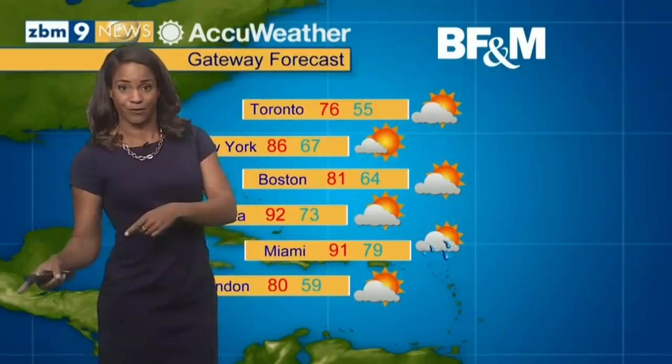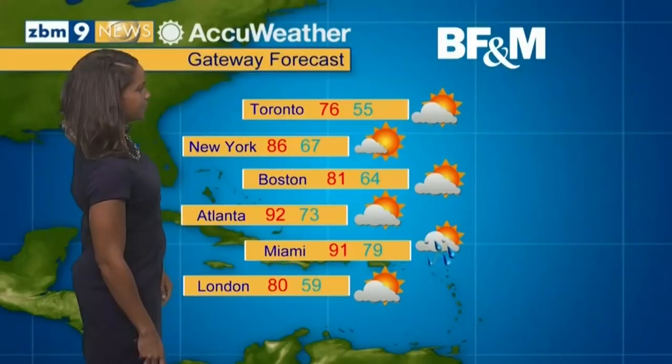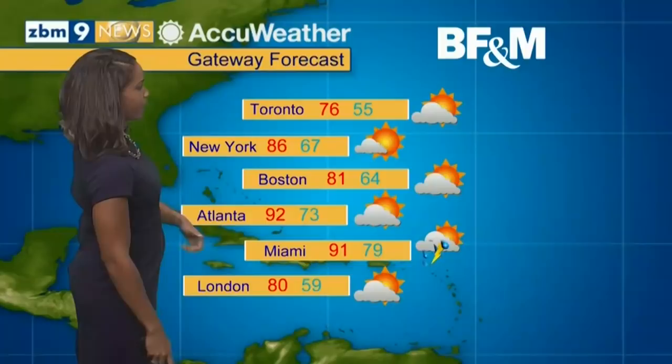If you're doing some traveling, here's a look at the gateway forecast. Toronto, clouds and sun, 76 degrees tomorrow, 86 in the Big Apple. Much better than the stormy times they're dealing with right now. Boston, 81 degrees, sunny and pleasant. We have no tropical development, so just your typical showers and thunderstorms here in Jamaica, Barbados, and also into Trinidad. Temperatures in the upper 80s.